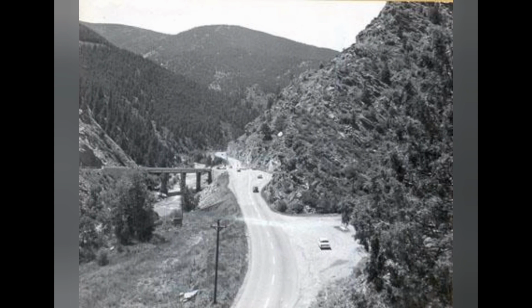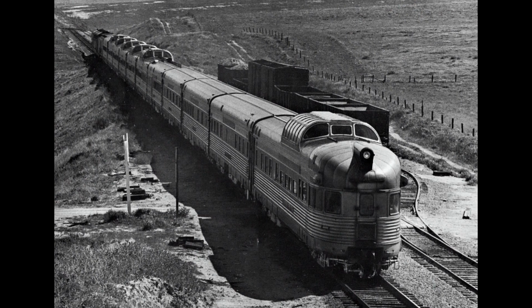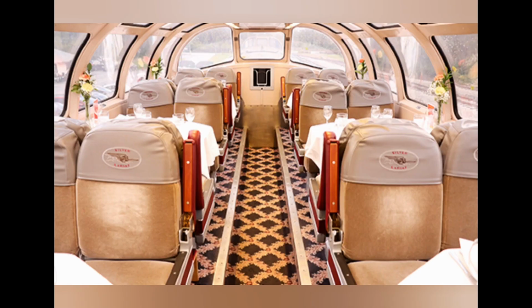The first time I went through Glenwood Springs Canyon, it was the early 70s, and it looked identical to what this picture looks like. The railroads considered this area so beautiful, they had special glass-topped observation cars built just for the trip through Glenwood Springs Canyon. Here is what the interior of one of the glass-topped cars looked like.